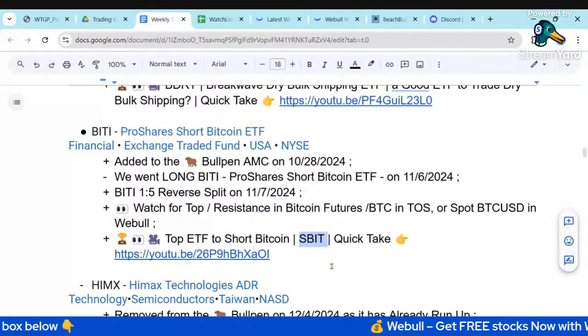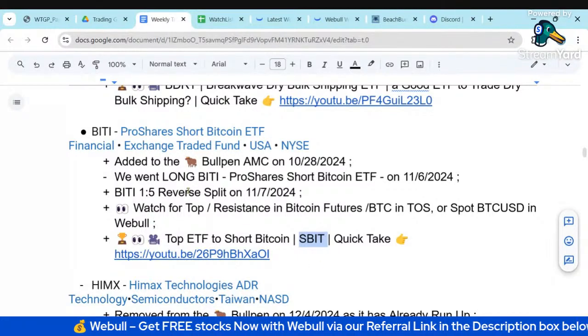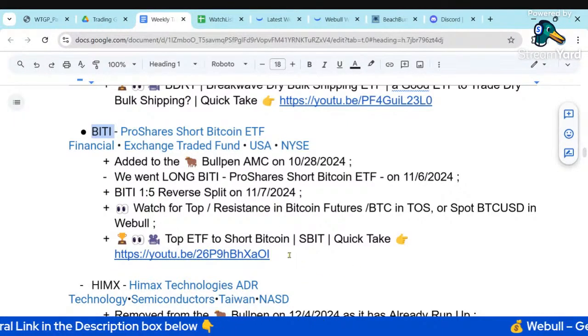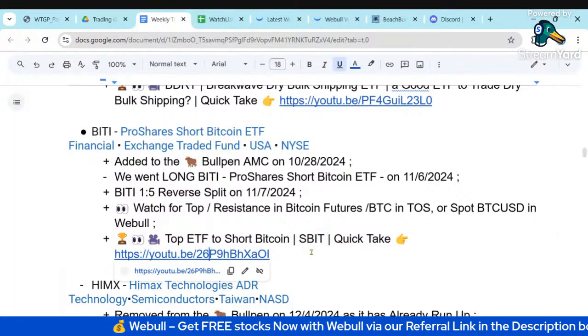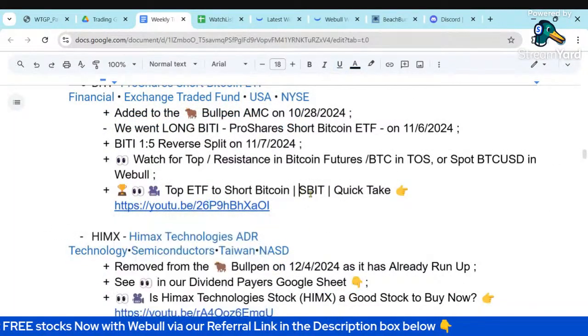An alternative is SBIT. I think the Crow and some others of our BeachBum traders prefer SBIT, kind of like BITI for its dividend. Again, we'll just wait for that correction. We're already long BITI, but when it finally does correct, you might make some money shorting Bitcoin using BITI or SBIT. Again, you can hear our comparison of those two via the link to the bonus video in our notes.